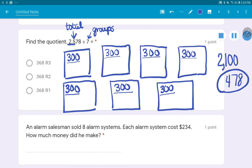Tens. Okay, how many? If I have 478, there's 47 tens in that. And I'm putting them into 7 groups. 7 times what would get me as close as I can to 47 without going over? Yeah, 7 times 6. So let's give each group 6 tens. All right. It's going to be a little more tricky. Let's count by 6 tens.